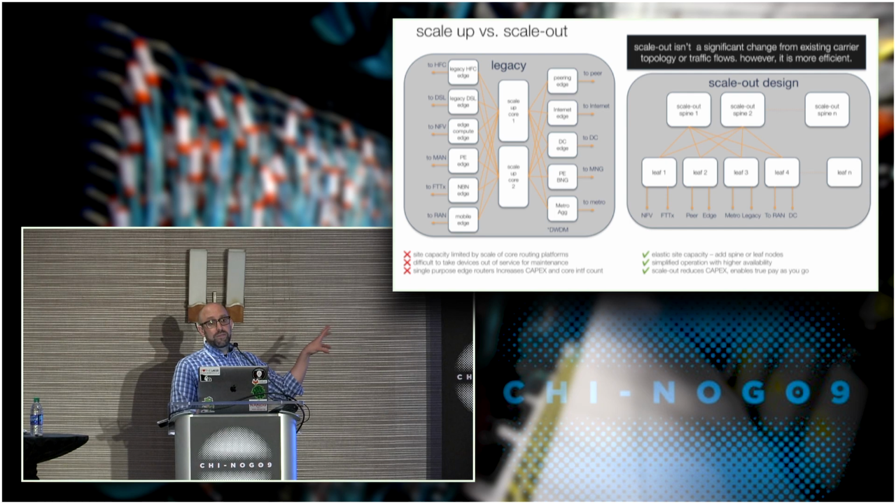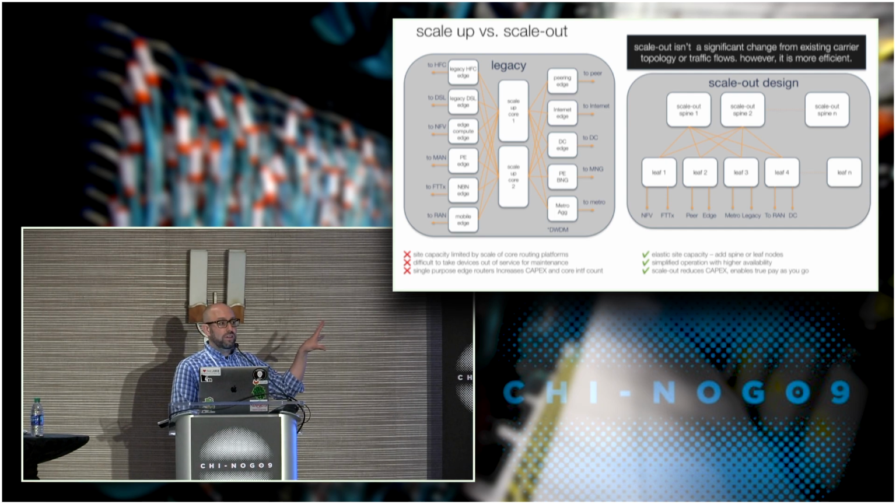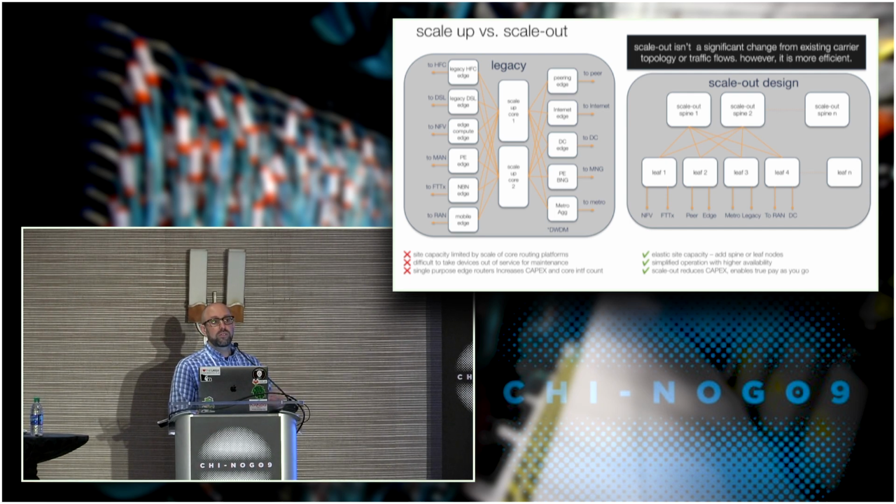So with all the stuff that's to love about the right-hand side of the picture, how do we start to address some of the gotchas that go along with this from a control plane perspective? And that's what we're working on here.